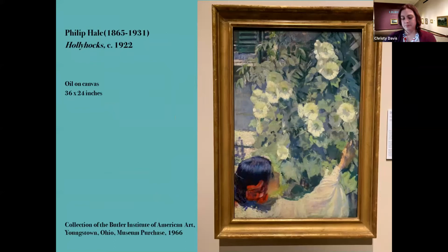This is another piece that, when I was talking about bringing pieces out of the crates, this is one that really stood out to me. And it's another one that captures my glance anytime I'm in the galleries.